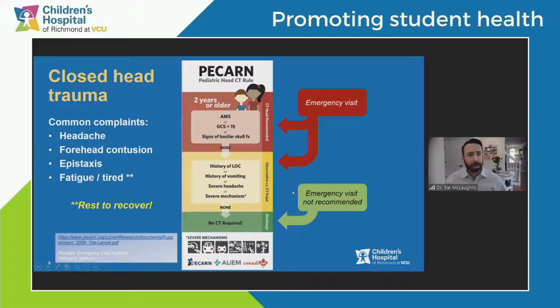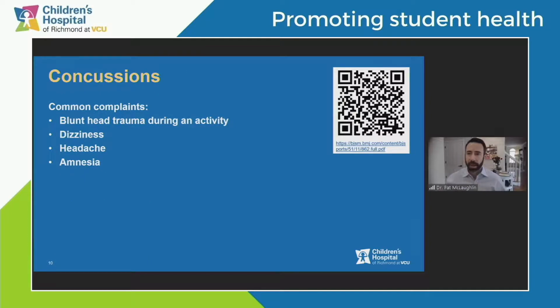Now, closed head trauma, and if you notice, I've written rest to recover. Fatigue and being tired is very important. It's an important part after a closed head trauma, because that's their body telling them how to heal. Some people think with a concussion after closed head trauma that you've got to keep them awake, that it's a problem if they go to sleep. In fact, it's the opposite.